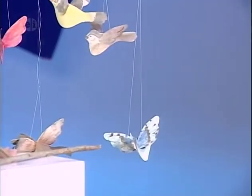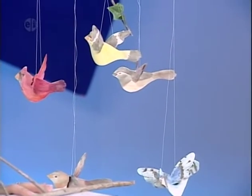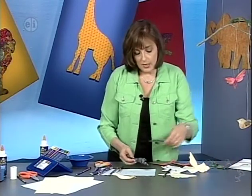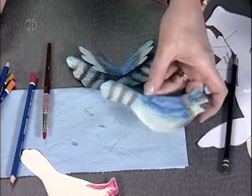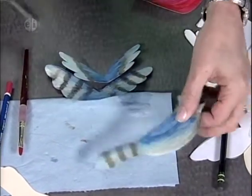Now once you've done one side of the bird, you turn him over and paint the other side of the bird in the exact same way. Now I've got some completed here, and this time I've taken the blue jay. And you can see on the blue jay here his one side and then the other side. And I've also colored the two wing parts. Now I'm going to take a little snip here. This is where my wings are going to go in.